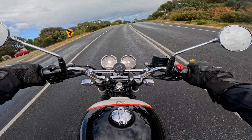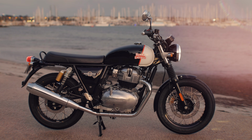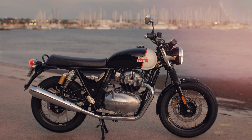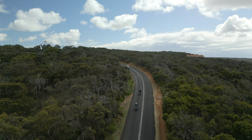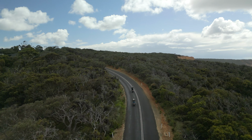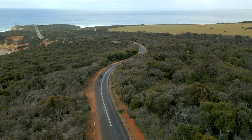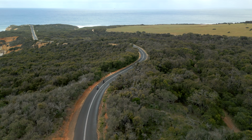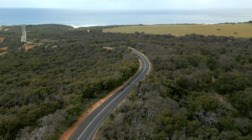Okay, so overall, grin factor, what was it like to ride? Yeah, I was grinning from ear to ear. It's still the British-looking modern classic that it was designed to be. It's got good handling. It's got an engine that is easily enough power for everyday riders. We rode the Great Ocean Road. Not as far as we wanted to go because of the weather, but we had a blast. There's plenty of power for city traffic, and when you hit the open road, it's a bike that you just want to kick back and cruise on. It's that kind of bike. Great fun to ride. Really no different from the older version.